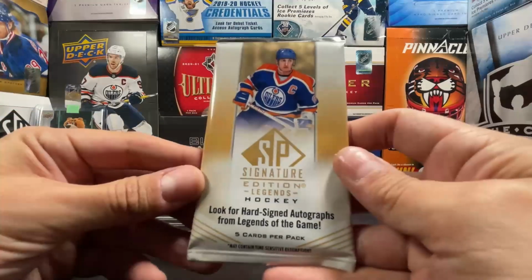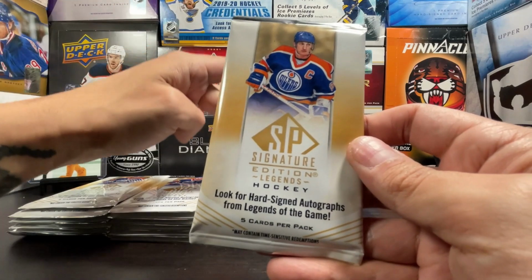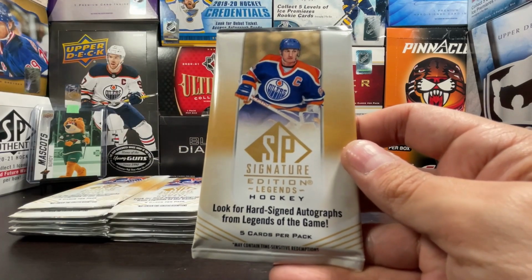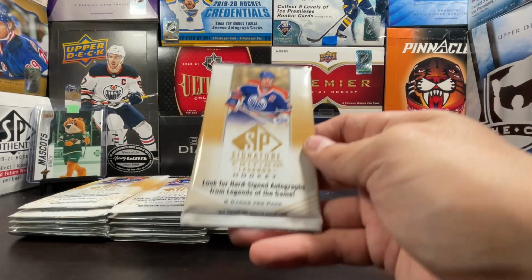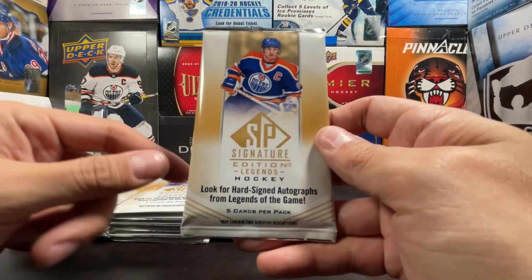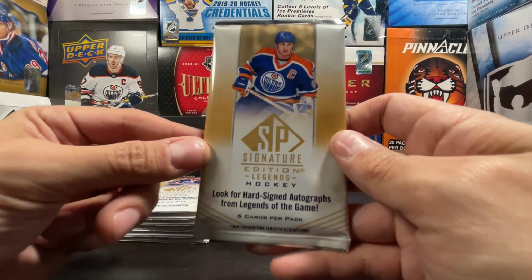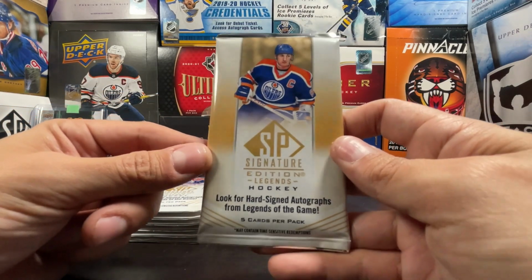All right, really enjoy this product. We're going to be ripping a bowl after this first stack. I'm going to switch it up. Rip a bowl after this first stack, and if everything looks good, might have a last pack slow roll with a smoke out. We'll see how this box goes.